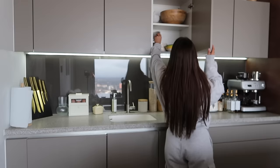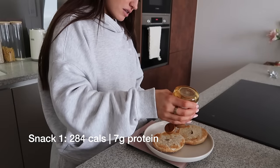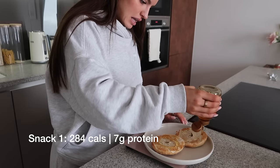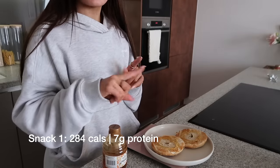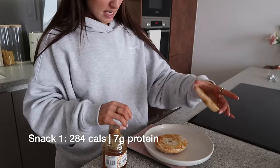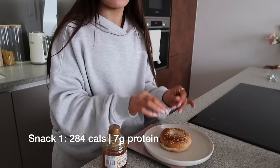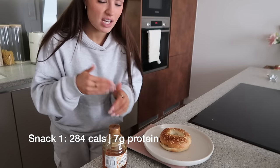Oh, there she is. Right, I'm just gonna weigh out, I think it's 10 grams of honey that I usually have on my bagel. No, it is 20 grams. I lied. It's 20 grams. There we go. And I will put the macros and everything on the screen for how many calories and everything like that is in this little snack. It's obviously so important to have some sort of energy source before your session. And obviously carbs are a great energy source.